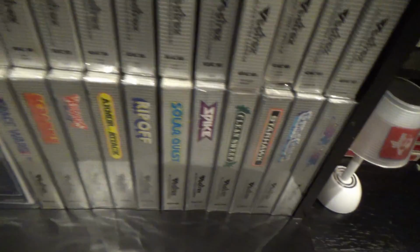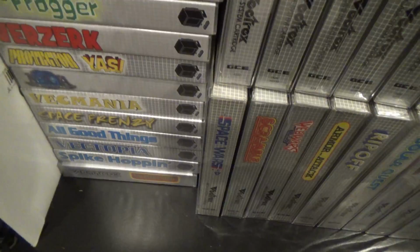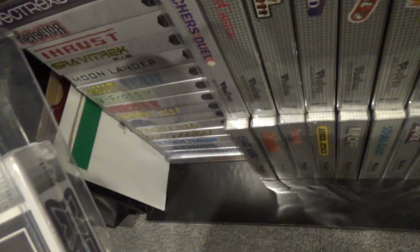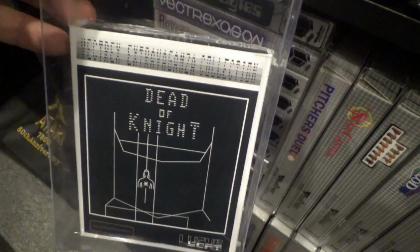And here are a ton, and I got these at Pack Rat Video Games, tons and tons of homebrew Vectrex games. And this is separate, I've done some of this gentleman's games, and Dead of Night, a very cool Vectrex game.